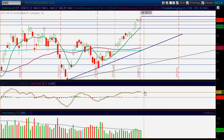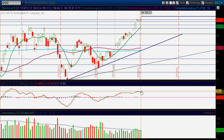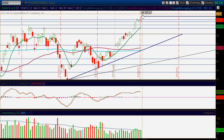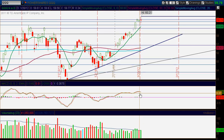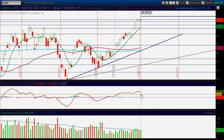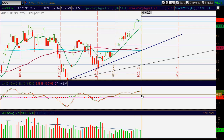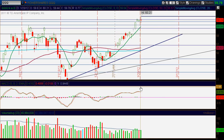MACD is not really confirming what we see on our chart. All right, it's going its own way. It's doing a totally opposite thing. So even though we're making a new high on the chart, we are heading lower on the MACD. We are heading south on the MACD, which is not a good sign. It's not confirming anything. So it's doing a totally opposite thing to what we see on the chart. All right, so pay that little guy really closely and look for confirmation.